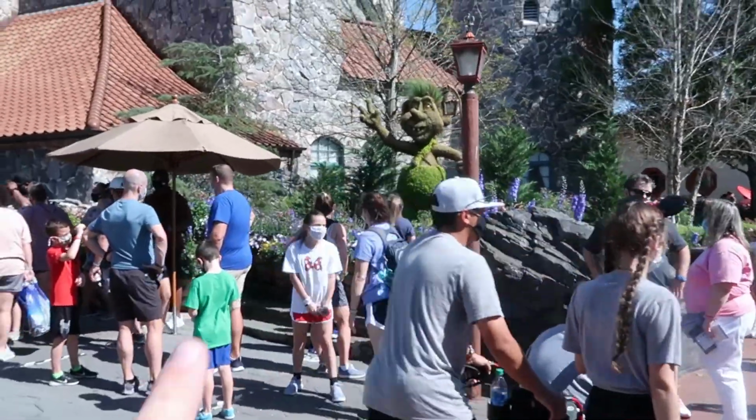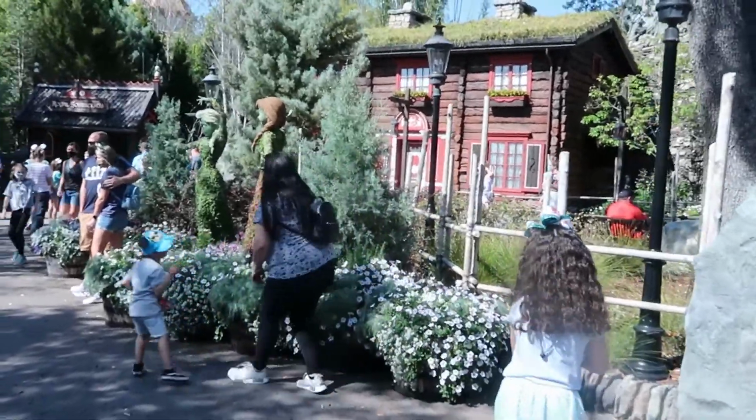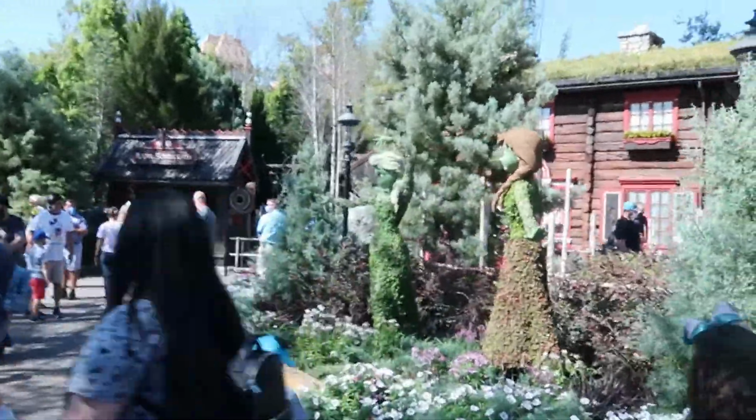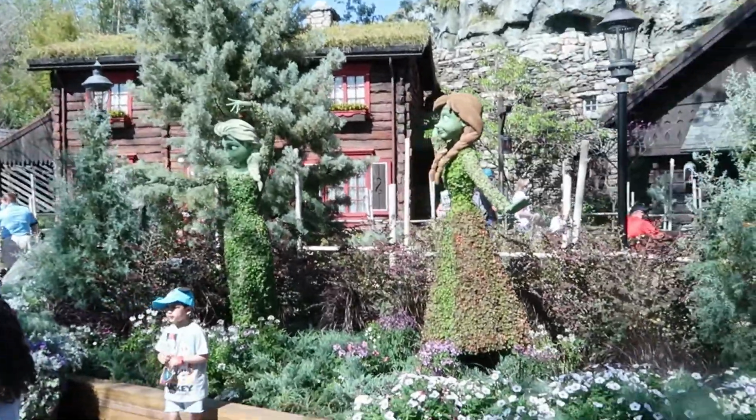Over here they have a troll topiary right there. So we were really wondering if there would be any Frozen topiaries here, and there are indeed. There's Anna and Elsa, but I don't see an Olaf, which is sad.